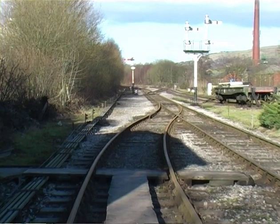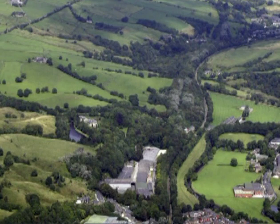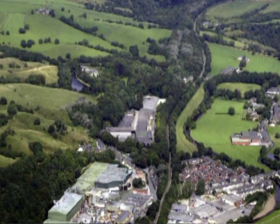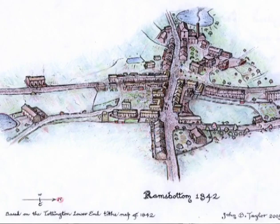In May 1846, as the East Lancashire Railway was nearing completion, 2,000 navvies rioted here at Ramsbottom over wages paid to the English and the Irish. By the 1840s, as those navvies were digging the course of this railway alongside the Irwell, the skeleton of modern Ramsbottom was already in place. The original industrial village of Ramsbottom, based on the old ground, had been swept away in the 1820s, clearing the way for the cross-shaped template of the new town.